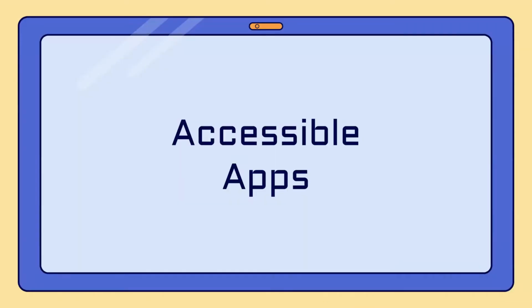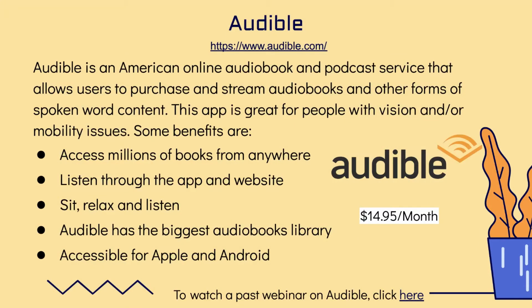Accessible apps. Audible. Audible is an American online audiobook and podcast service that allows users to purchase and stream audiobooks and other forms of spoken word content. This app is great for people with vision and/or mobility issues. Some benefits are access to millions of books from anywhere, listening through the app and website, and being able to sit, relax, and listen. Audible has the biggest audiobook library and is accessible for Apple and Android devices. Its price is $14.99 per month.